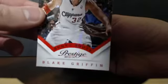Chauncey Billups, first one here. Kemba Walker. Wilson Chandler. Andre Miller. Here's a Bonus Shots of Blake Griffin. I guess it's the insert here. Bonus Shots Blake Griffin. JJ Hickson. Otto Porter. Tyson Chandler. And Shane Larkin.